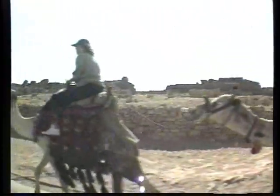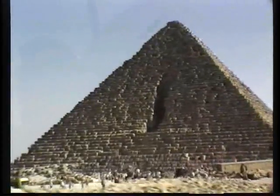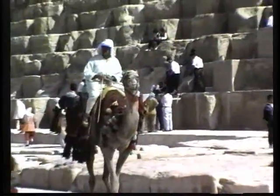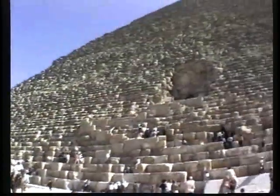You could take a short ride for 5 or 10 minutes for a photo opportunity, or you can get serious and take a 3-hour ride into the desert and see some other ancient monuments along the way. The neighborhood of the pyramids in Giza was a complex consisting of 80 ancient buildings. Of course, the most important buildings are the 3 Great Pyramids, the Pyramid of Cheops being the largest of all.